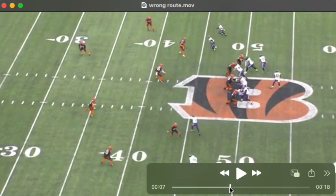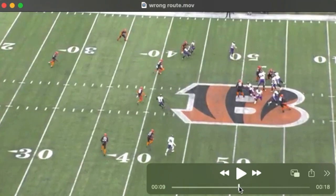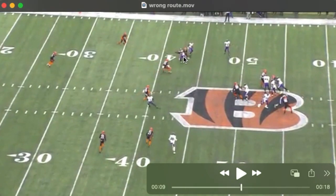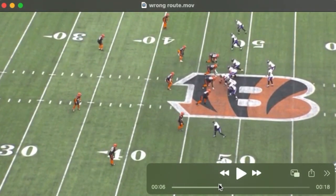A lot was made of this. I think it's laid at the feet of the coordinator. I would not do that. My sense is somebody ran the wrong route. It's probably Tylan Wallace here. This is a very nice throw by the quarterback. Puts it away from the defender where Likely can grab it, and he does a nice job in doing so.